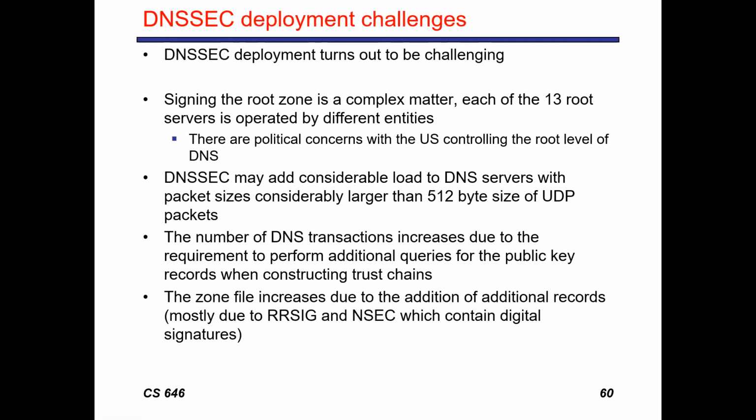It looks very effective, but it is also very complex. This is one reason that the DNSSEC deployment has become challenging. Why? Because signing the root zone is a complex matter, which means that each of the 13 root servers are operated in different countries or by different entities. And there are political concerns with the US controlling the root level of the DNS. So this is one political challenge that is there.